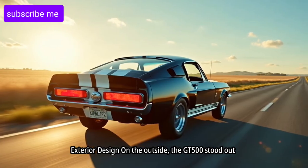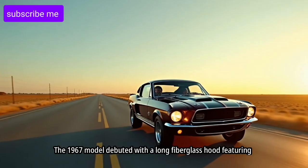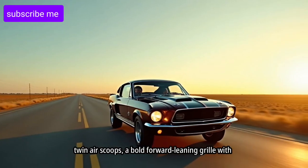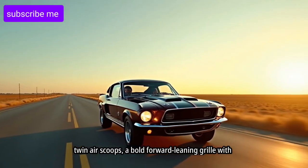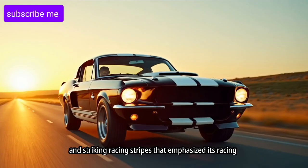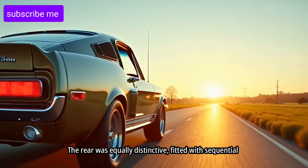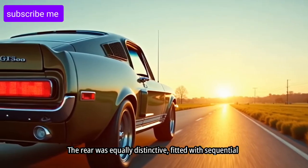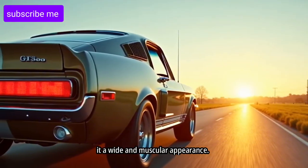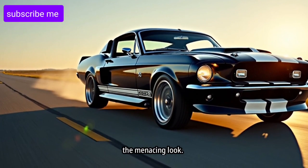Exterior design. On the outside, the GT500 stood out from any ordinary Mustang. The 1967 model debuted with a long fiberglass hood featuring twin air scoops, a bold forward-leaning grille with inboard high-beam headlights, and striking racing stripes that emphasized its racing DNA. The rear was equally distinctive, fitted with sequential taillights borrowed from the Mercury Cougar, giving it a wide and muscular appearance. Side scoops, chrome details, and Cobra badging completed the menacing look.